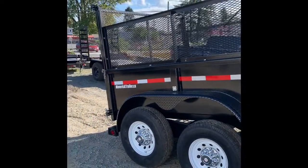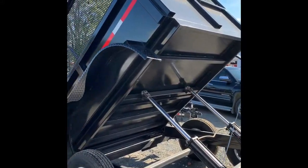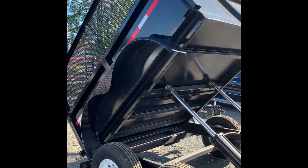It's a power-up, power-down dump box, okay? Lots of strength, lots of pushing power there. Yeah, come on in and check it out.